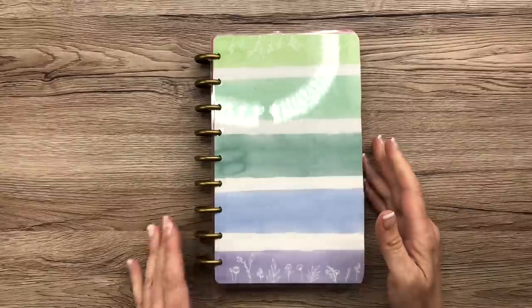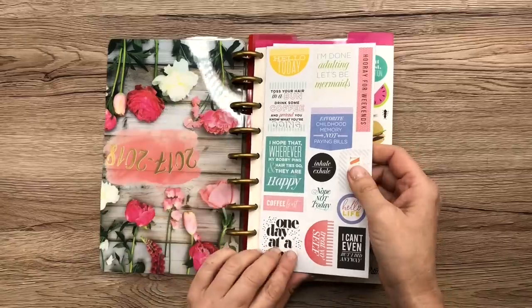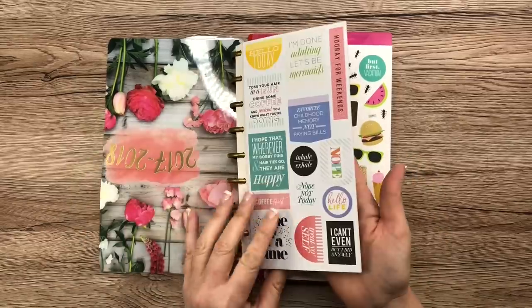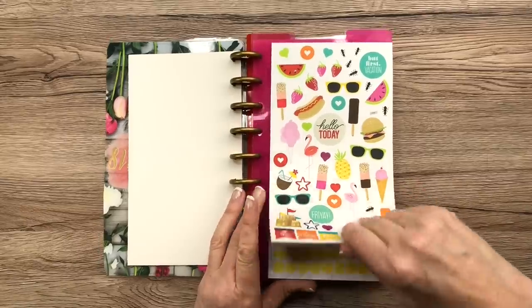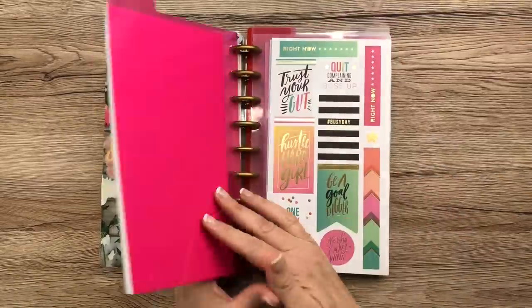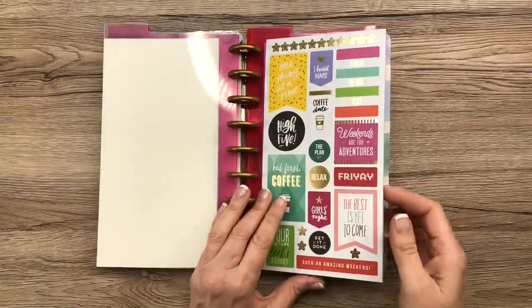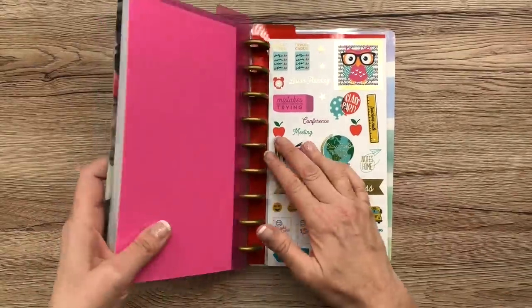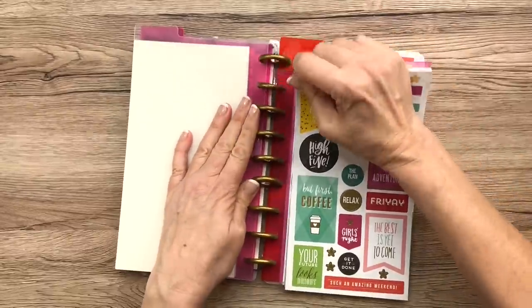Next, I made a book full of these packs that fit into your Happy Planner. And there's this one, I don't even know where this one came from. I think it came from maybe the Joanne Meg accessory pack. I'm not sure. And then I have like a bunch of these ones. So that's like a seasonal one. I have a productivity one. This is probably like planner basics, and this is like a teacher one. So these are the ones that I forget what they call them, but they fit right into your planner.